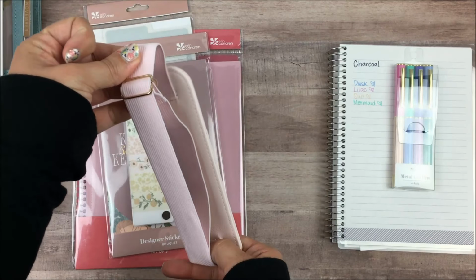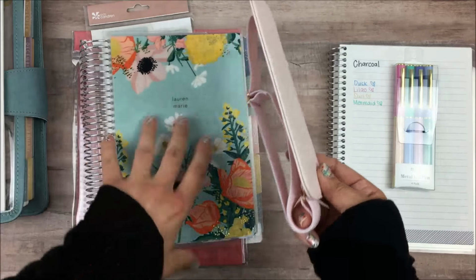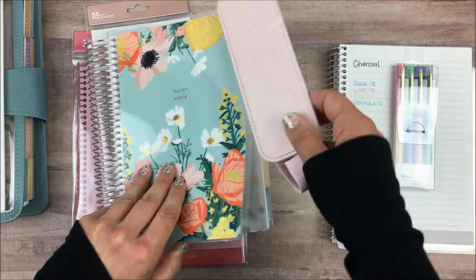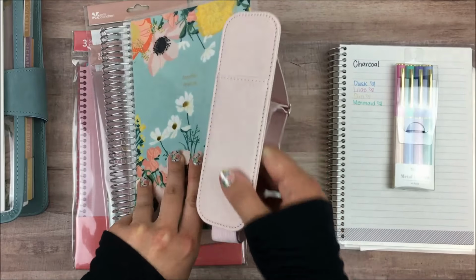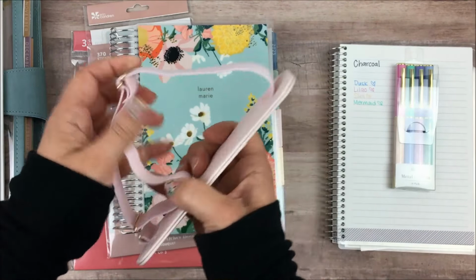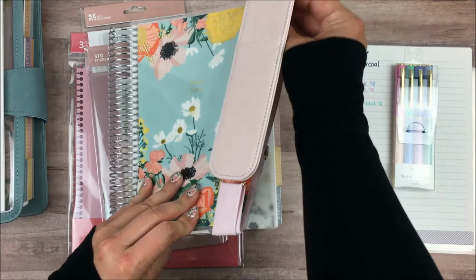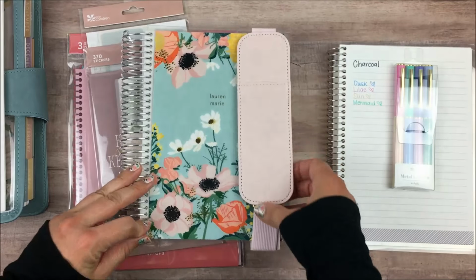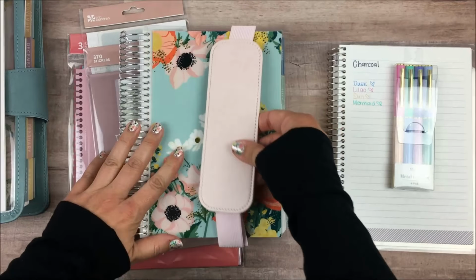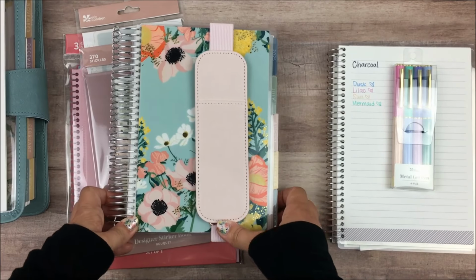It is adjustable, so it will fit on any of the notebooks and planners, and you can just slip it over the cover. Let's see. I haven't even adjusted it, so I don't know if it's even sized right. I think it needs to be bigger. So let's try this. Okay, there we go. So it'll fit on any of the planners just because it's adjustable.